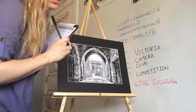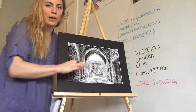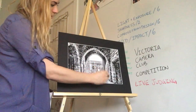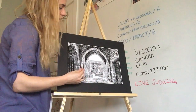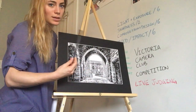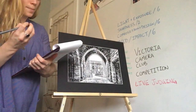The composition and design is my favorite element of this image because we've got some really beautiful use of natural frames in the real world. So you've got these archways here and then in there, and then we have symmetry with the arches on this side and on that side, and then you have repetition with it going again and again. So really nice use of natural frames and composition. So I'm giving this a 6 out of 6 for composition and design.